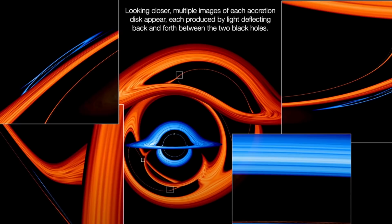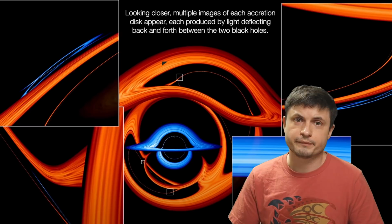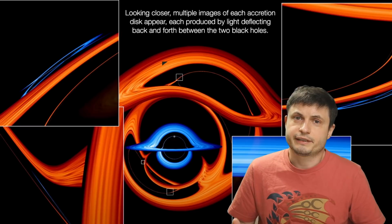And once in a while, when they align just perfectly, we're going to be able to see several different versions of the image from different angles and showing us different perspectives of the black hole. In this case, it's even possible to align the black holes in just the right way, where they basically literally recreate the three-dimensional image of their partner. Although in this case, these images are going to be very distorted.